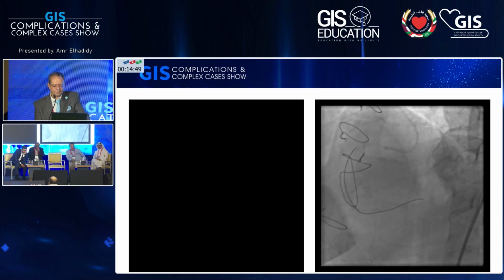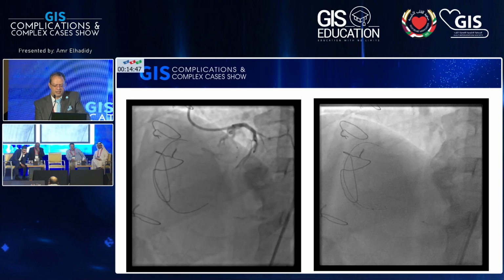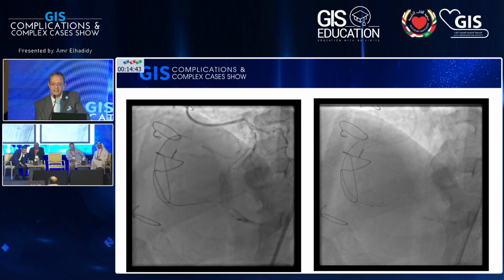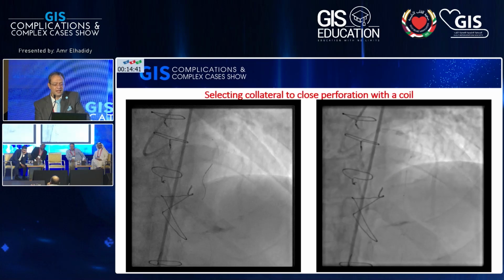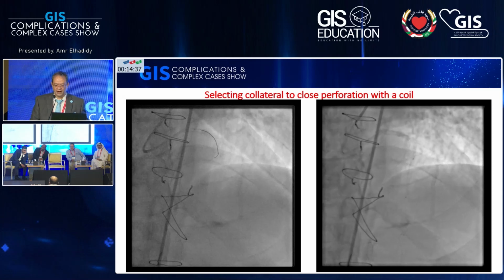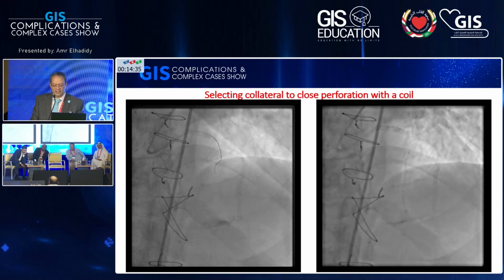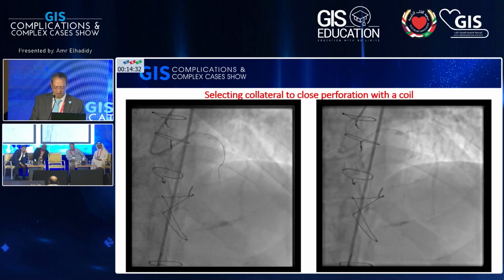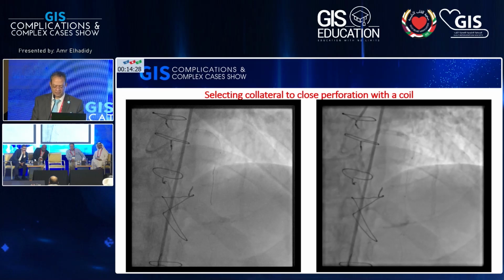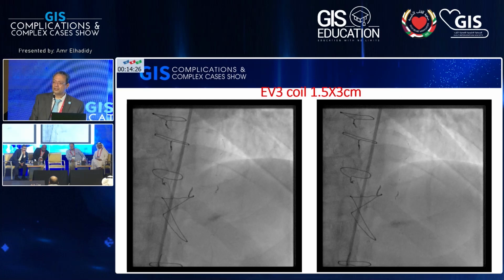And then, as you see here, we try to look, and still there is extravasation at the site of perforation. And definitely you need to select this perforation with the microcatheter, and then we inject, as you see, and you see the filling of the epicardium. Definitely there is a perforation, and the patient got chest pain.